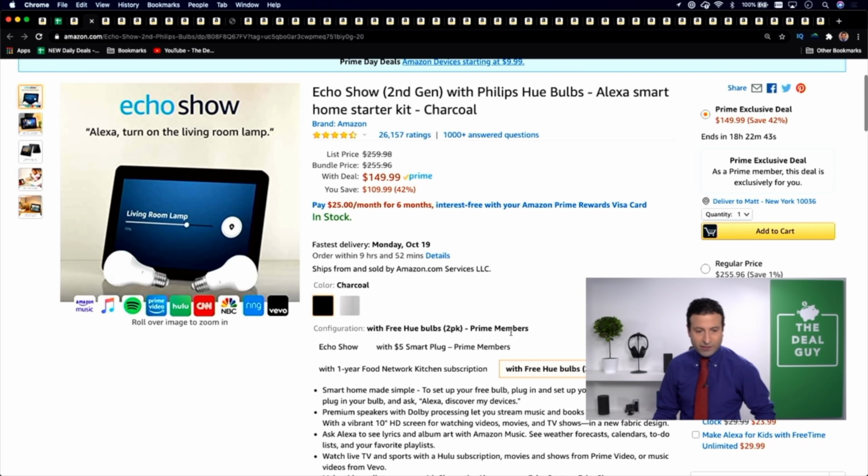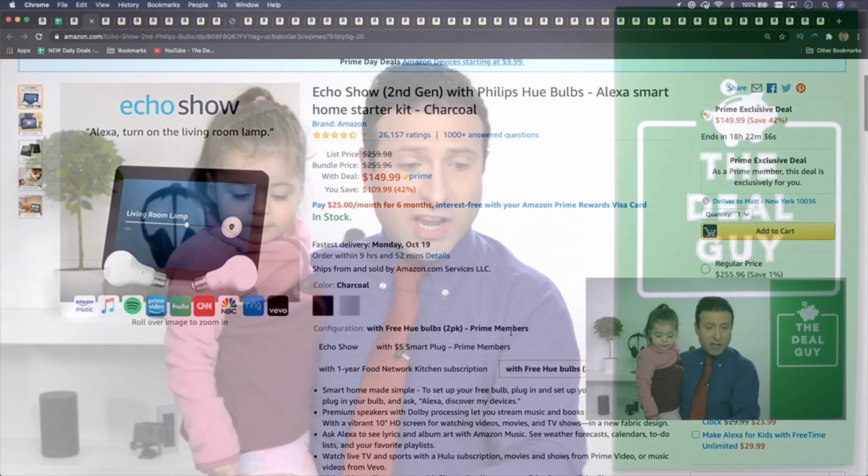This is the Echo Show with the Philips Hue bulb. Jump on there. You can jump on the floor. I'm just showing this to everyone. This is $259 down to $149. Great deal, 42% off. That's the Echo Show with the Philips Hue bulb.